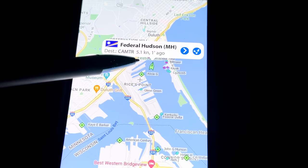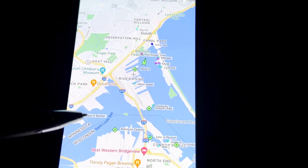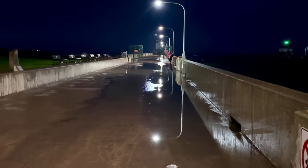Let's take a look at marine traffic real quick. Federal Hudson, as you can see, is moving at 5.1 knots, real close to us in the Duluth Harbor Basin. It's going to go through the aerial lift bridge. It was over here at CN loading iron ore pellets. Do a quick 360 so you can see what's going on. Look at all that water all the way down the North Pier, straight to the lighthouse.